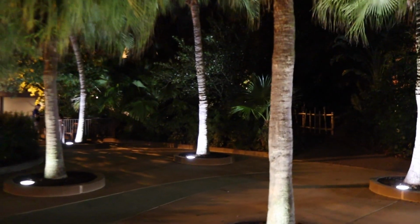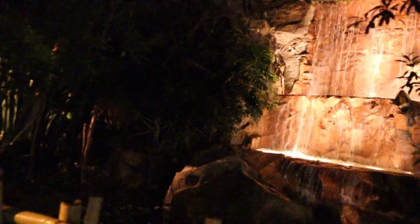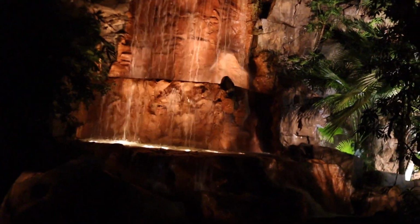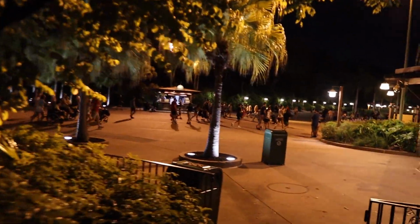Real quick though, this waterfall that's over by the Rainforest Cafe, I don't think I've ever seen it at night, so I wanted to run over here real quick just to see what it looks like. It's very pretty so far. And they do have lights on the waterfall. That is pretty. Again, this is just outside of the Rainforest Cafe, but neat. I got to see it at nighttime and it was worth it. But now for real, heading to the buses, which are back over here somewhere.